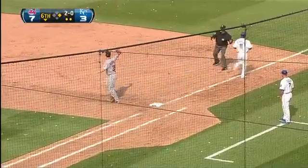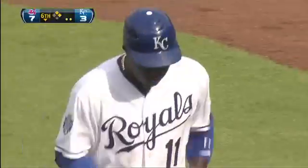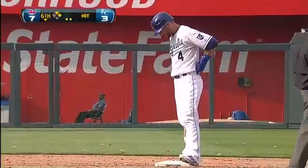Deep third, Hanahan with a long throw, and Kochman dug it out, but he came off the bag, and Betancourt is safe. Okay, Betancourt with a clap. Hanahan with a good strong throw across the diamond. Look, and that pulled Kochman off.